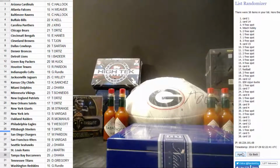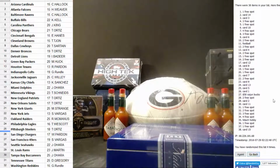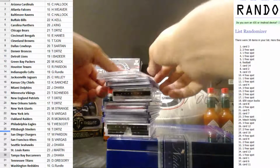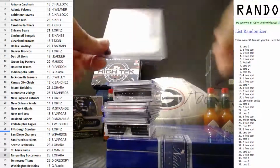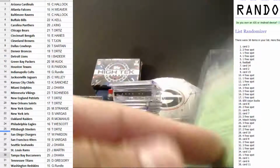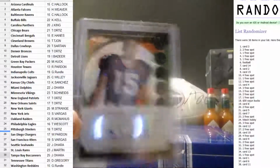One, two, three, four, and five. Card number three. Oh, haven't done this in a while, but card number three. One, two, Brandon Marshall, I think this is his rookie year. Topps Finest, Denver Broncos. I believe this is his rookie year. Pretty nice. Congratulations. Very nice.